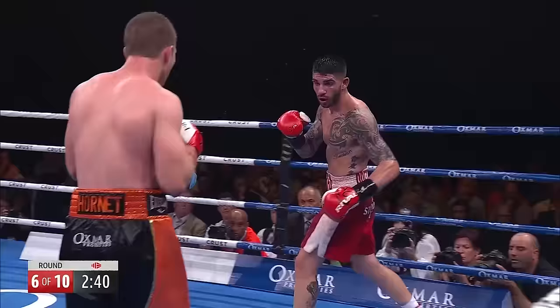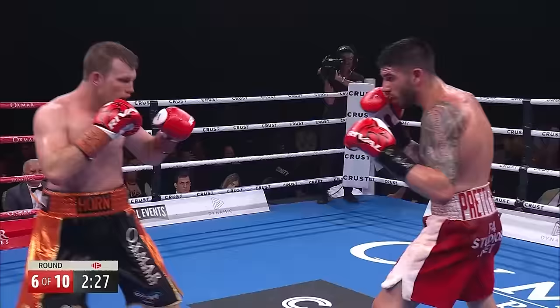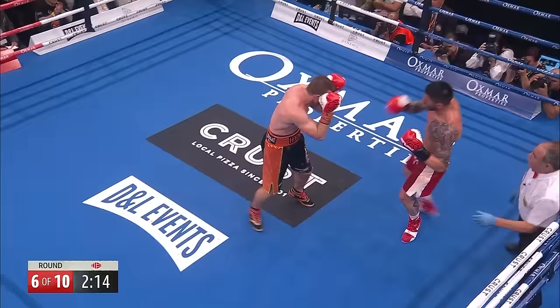Zerafa always going to be dangerous though, right till the very last bell, dangerous when he tries. Tries a wild right hand on Zerafa. Going forward with that jab is Jeff Horn. Been very successful throwing the jab and he's moving well. Good right to the body. Excellent right drive to the body from Jeff Horn. Zerafa takes a jab. Took two but landed his own shot back.